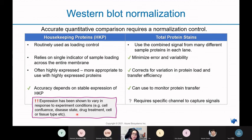Thus, there's another normalization method proposed to overcome these drawbacks, which is total protein stains. How it works is it uses the combined signals from many sample protein bands in each lane. Thus, it will minimize the error and variability because you have a larger sample to normalize against. And it corrects the variation in terms of protein load.